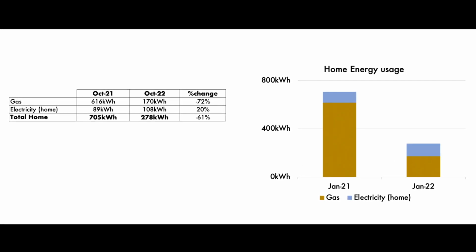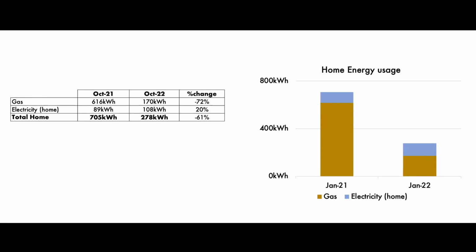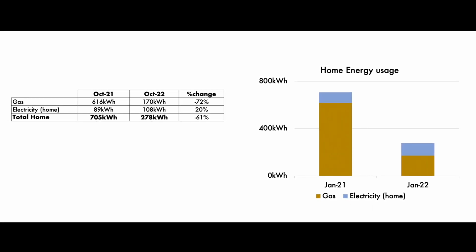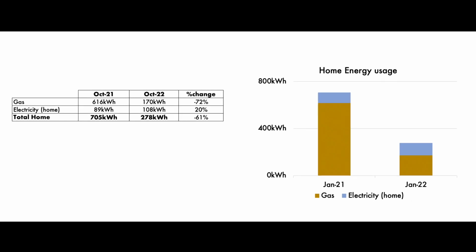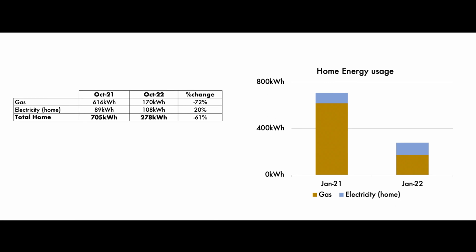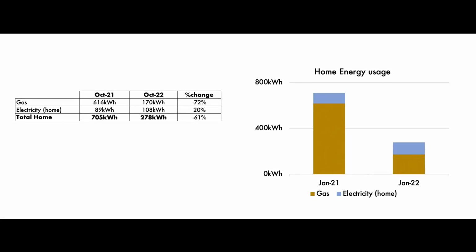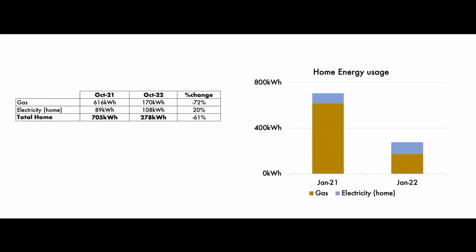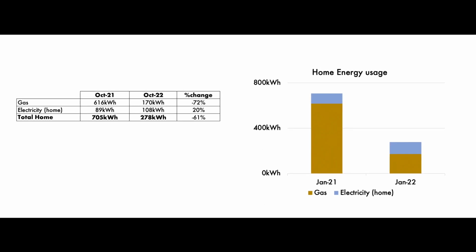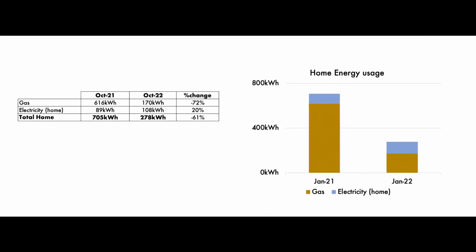We had used about 705 kilowatt hours in October 2021. So that's quite impressive. Of course, in this context where energy is so costly, where gas is hard to come by, well, it's great to be able to save quite a bit on that energy. And of course, it's less production of carbon, right?